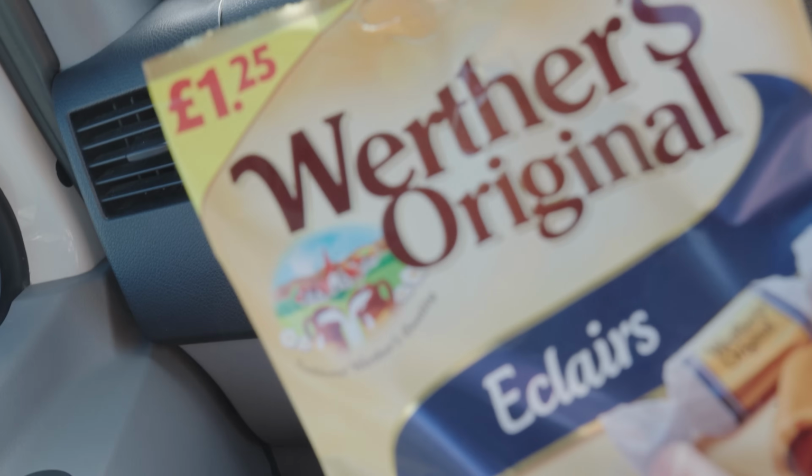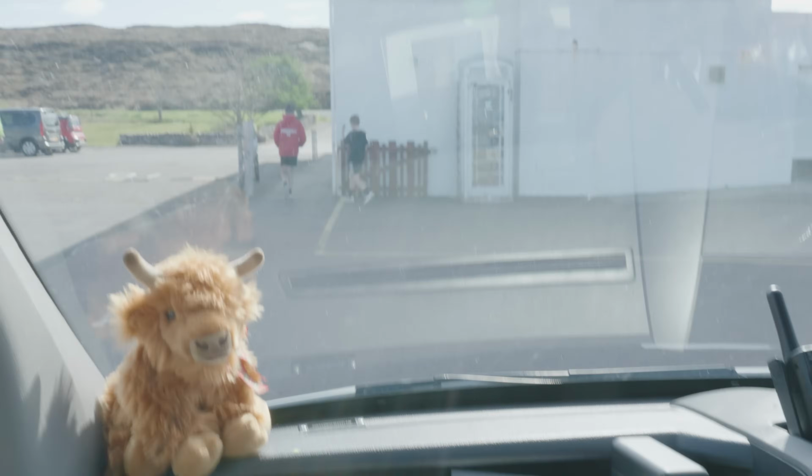Here comes Josh with some journey treats. Pure Scottish joy. What have we got? Scottish fudge. Tea cakes are a must. Werther's Originals. 2 out of 3 ain't bad.